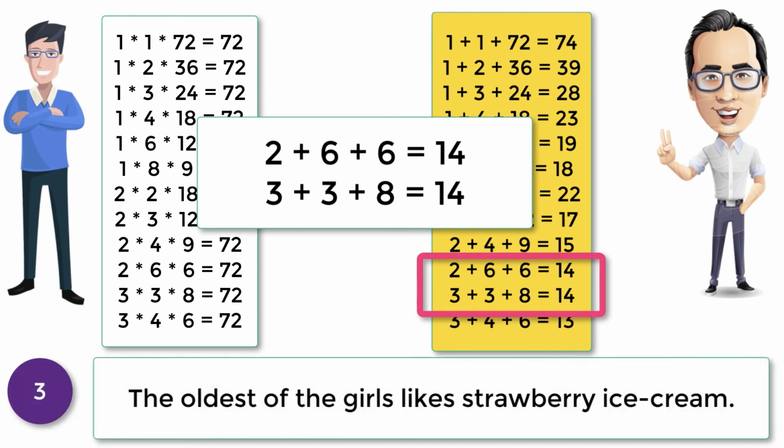So let's check the third clue now. The third clue says that the oldest of the girls likes strawberry ice cream, which clearly says that Anand has one oldest girl and not two. That means the oldest daughter cannot be of two numbers. Hence we can rule out the 2 plus 6 plus 6 equals 14 option, because the oldest daughters are 2 in this case. So the ages must be 3, 3 and 8, and that's the solution. So the ages of the 3 daughters are 3, 3 and 8.